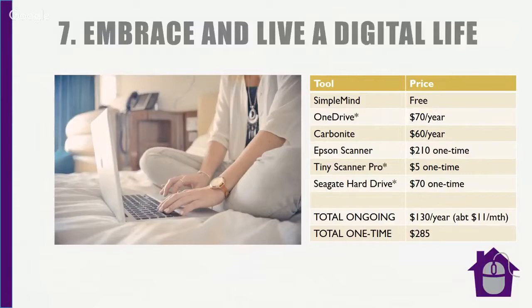These right here, I just want to give you an at-a-glance. I know there's a lot of dollar signs going up, to give you an idea of how much everything costs. So Simple Mind is free, like I mentioned. The ones with stars are what you would need at a minimum. You'd buy OneDrive, you'd get a terabyte of storage for $70 a year, and then you'd have Tiny Scanner Pro, which is just one time, and the Seagate hard drive, which is one time.